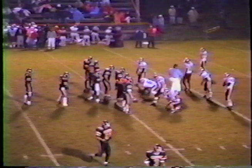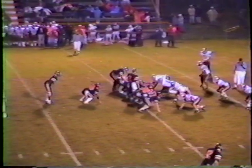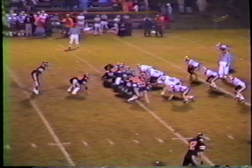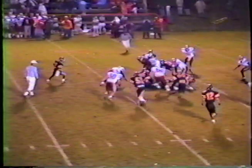We expect a close ball game tonight as the Dragons come to the line. Two receivers here to the near side. I formation again. Scotty Herrell under center. Four-man front for the Wildcats. Second down and a long 7 to go for a first. The ball at the 29. Here's the quarterback, Herrell, handing it off to Thomas.